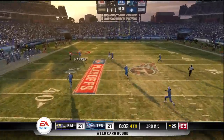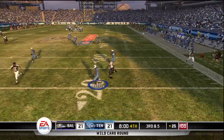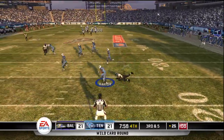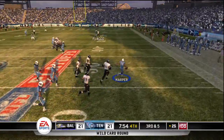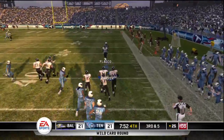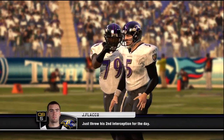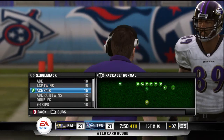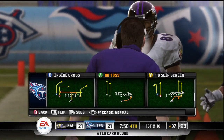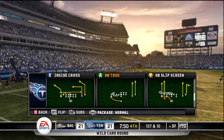And the bomb is away. Harper gets the pick. He breaks the tackle. And he's tackled by Joe Flacco. That last interception, his second of the game. And that time he just got caught. He stared down the receiver. The defense saw him, jumped the throw, and made the pick. Good play on the defensive side.